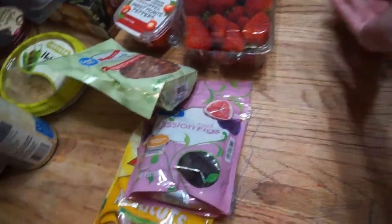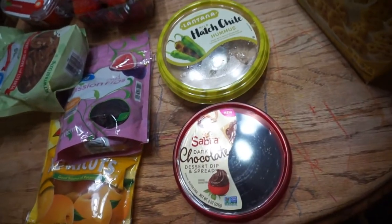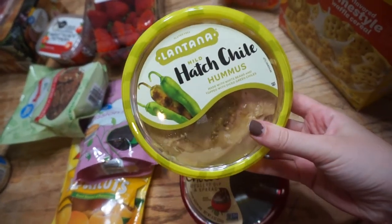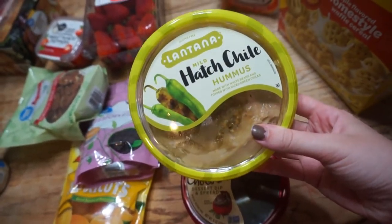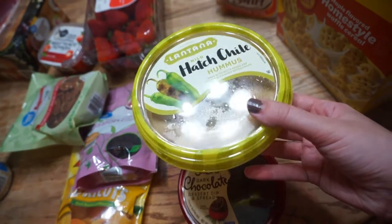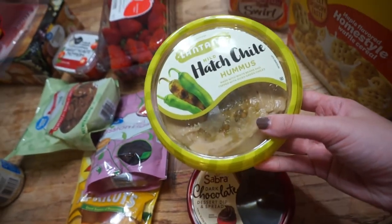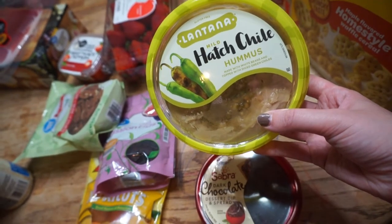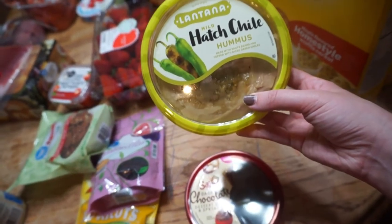And then I was looking at hummus for the charcuterie board and I saw this Hatch green chili hummus. I'm from New Mexico. Green chili is like my favorite thing. I don't think you can live in New Mexico and dislike green chili. So when I saw they made Hatch chili hummus, I had to pick it up.